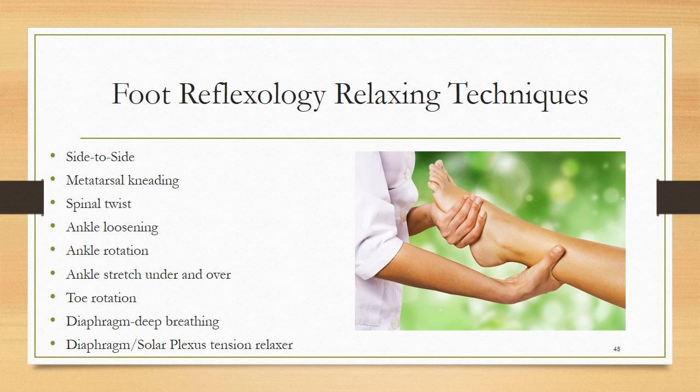Foot reflexology techniques. These movements are used to loosen up and relax the foot, releasing tension to allow deeper work and to provide a sense of well-being by facilitating energy flow. You have the side-to-side, the metatarsal kneading, spinal twist, ankle loosening, ankle rotation, ankle stretch under and over, toe rotation, diaphragm deep breathing, and diaphragm solar plexus tension relaxer. I'm going to go over each one separately.